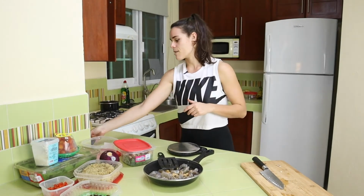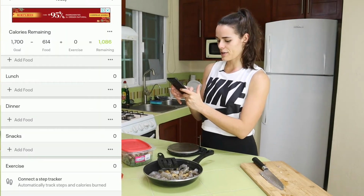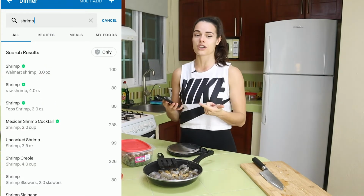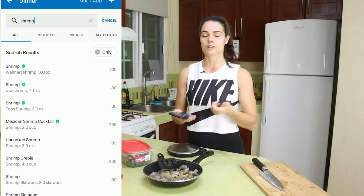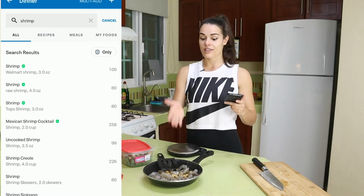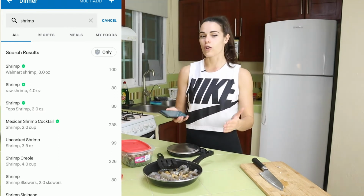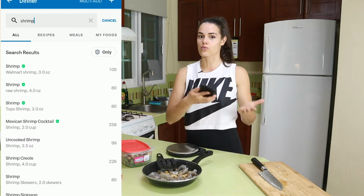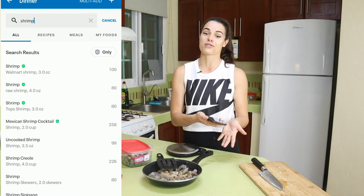All right, so you saw how we measured everything out. So in the app, what I would do is I would go click on add food in my diary, and really important when you're putting in proteins or starchy carbohydrates, you wanna make sure you specify whether you're measuring them raw or cooked because it's gonna be totally different. So for this, I measured out the shrimp raw, and I pretty much always measure out all of my proteins raw. That's just the way I do it, but it doesn't really matter. You can measure it out raw or cooked, but obviously if you're gonna be putting it in with a bunch of other stuff, you should measure it out raw.